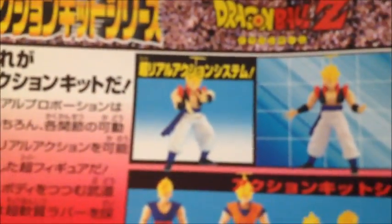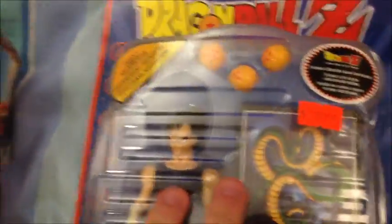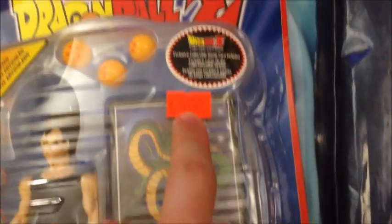It's Gogeta kit you put together, which you never put together. It was just nice having the box. Shame it's a bit dented there. I've got this still in the box, and there's the lovely price tag. That's how much I paid for my Dragon Ball Z figures, more or less. $9.99. So yeah, just add all them up. But that was basically the price I paid.